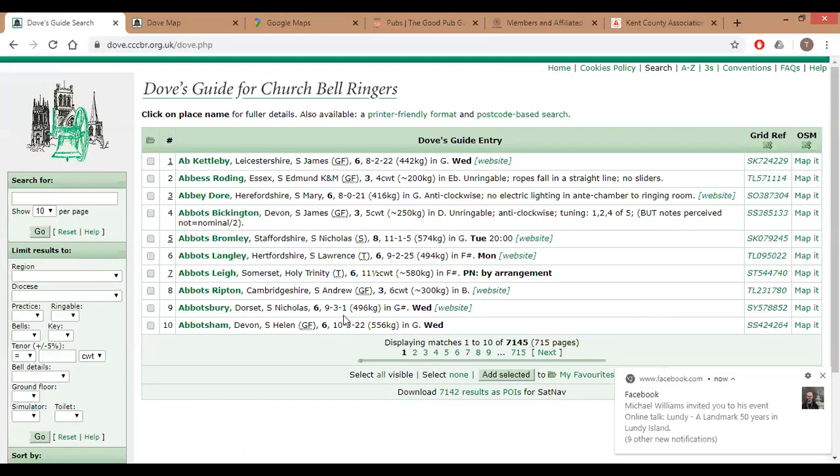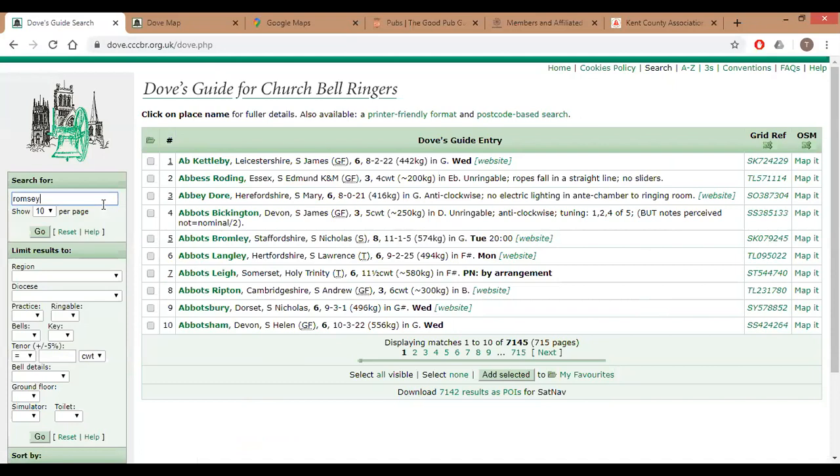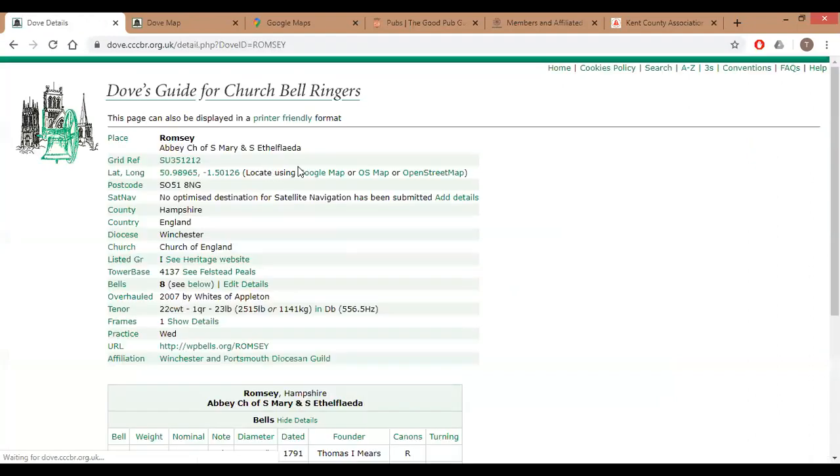Okay, so I mentioned Dove's Guide for Church Bell Ringers, an amazing resource. This is available online at this link here. Basically, this is all of the towers in the world with ringing bells suitable for change ringing. If we put in a random place, Romsey, which is where I learned to ring, it's in Hampshire, we can then get quite a lot of information about that tower.